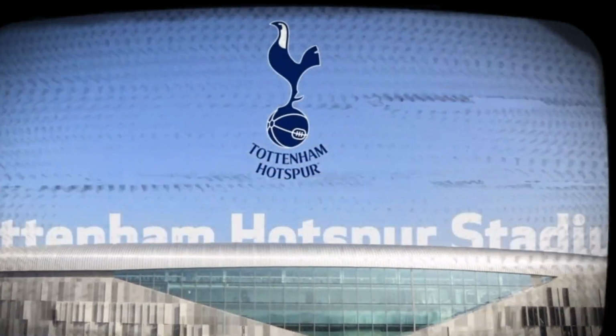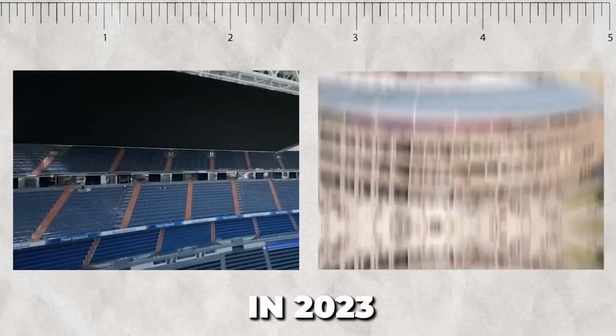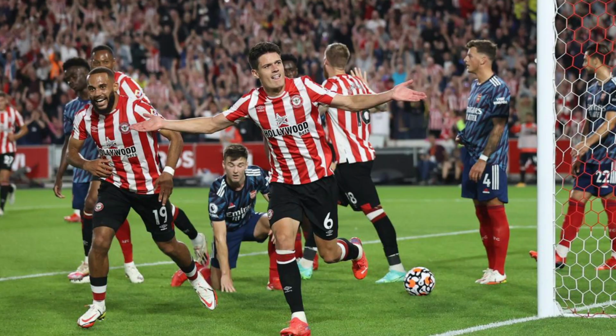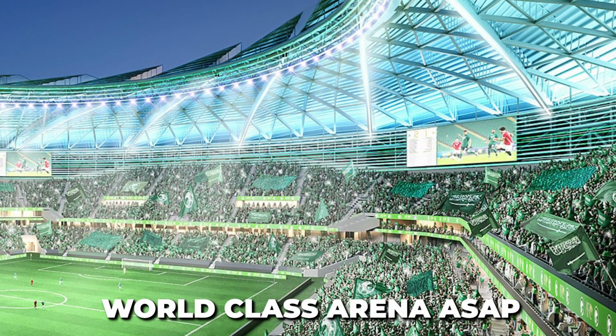For reference, Tottenham Stadium took 3 years to build, and that was even delayed multiple times. Barcelona's new camp renovation started in 2023, but that won't get fully done until the year after next. So history tells us that these things never go exactly as planned, meaning patience will be key, especially for fans like us who want to see their team play in a modern world-class arena ASAP.